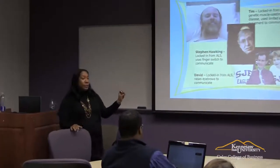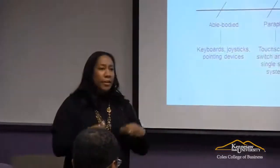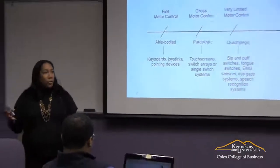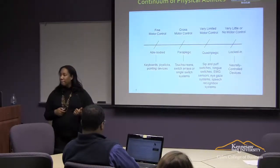But what if he were to lose that for control? We would lose a brilliant mind if we do not have a reliable interface for him to still share his thoughts. So on the timeline, most of us in here are using traditional devices, fine motor control. As you progress along, incorporating more assistive technology, if you lose voluntary control of your limbs, you would possibly be completely locked in and needing a neurally controlled device.